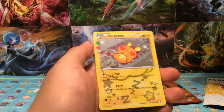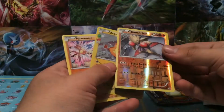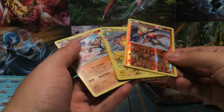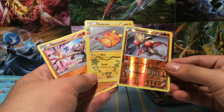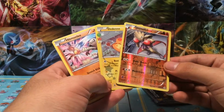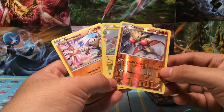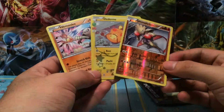All right, so our rare card is... wait, did I do this wrong? Oh, wait, what? Does this happen, guys? Do we get two rares and a Radiant Collection card? This is weird. I don't remember. It feels like a long time since I opened it. Are they like this? I don't remember. I don't know. This is weird, guys.